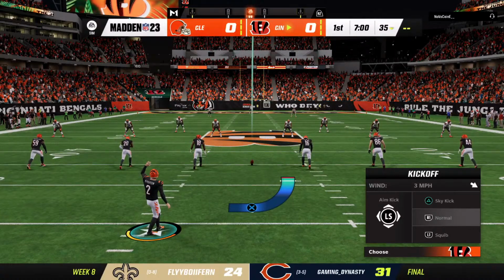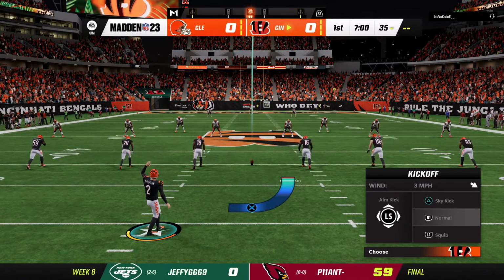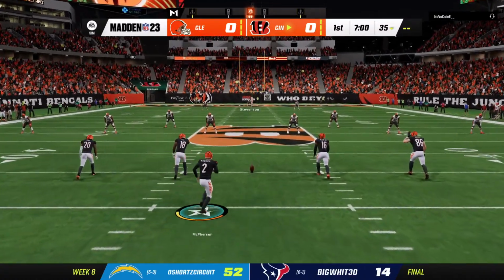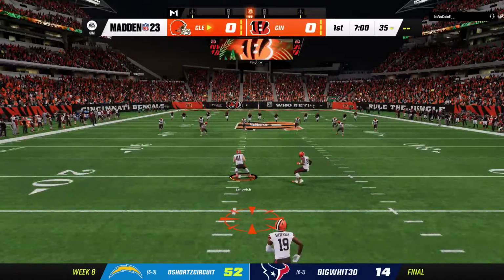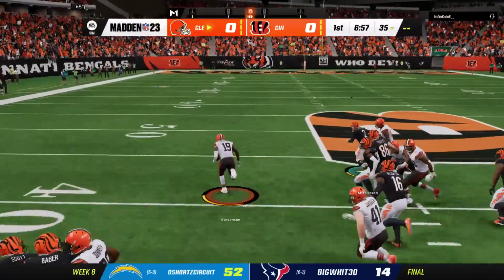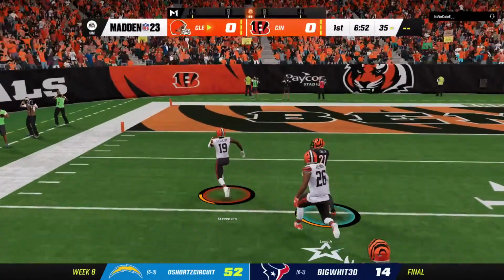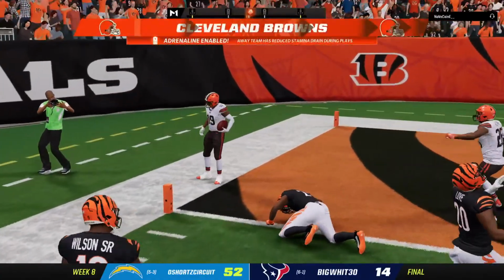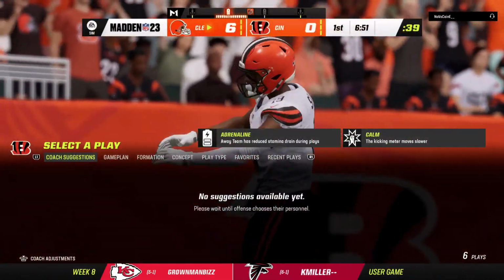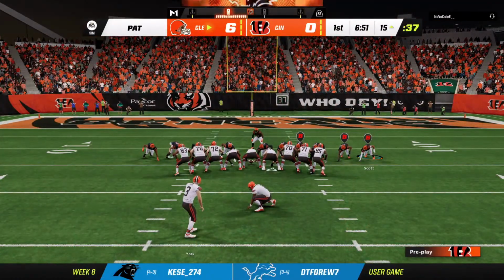Between the Cleveland Browns and the Cincinnati Bengals, lurching closer toward the midway point of this NFL season, and we're underway on EA Sports. A fairly short kick from the 14. There he goes, left side, and all the way in. Touchdown, Cleveland. He goes 86 yards on the kick return, and the Browns will claim the early lead as they're on the board first here tonight.